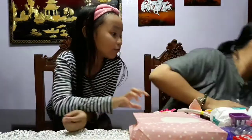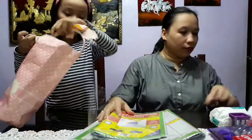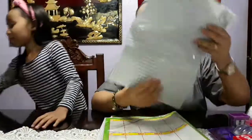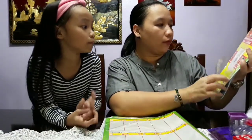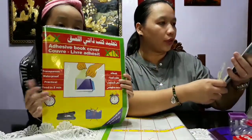And then, lastly, we have these plastic covers. Of course, back to school will not be complete without plastic covers. I want covers because some of my classmates' books have no cover and are dirty or spilled on. Veering away from the usual plastic cover, this is what we bought. This one is not from SM and not from National Bookstore. This is an adhesive book cover. This size is for notebooks and these sizes are for books.